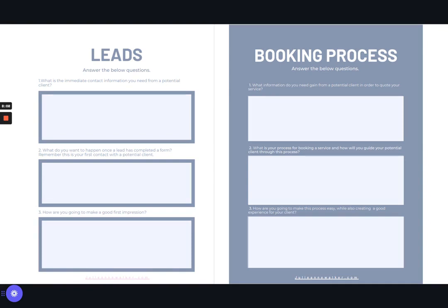So when it comes to the lead phase, what is the immediate contact information that you need to get from a potential client? Also remember that in both 17hats and Dubsado, you must have first name, last name, and email address. Those are system required fields and need to be asked, whether you are putting somebody in manually or they're coming through a lead capture form. You must have first name, last name, and email address. So what is the information that you need to get in that first inquiry?